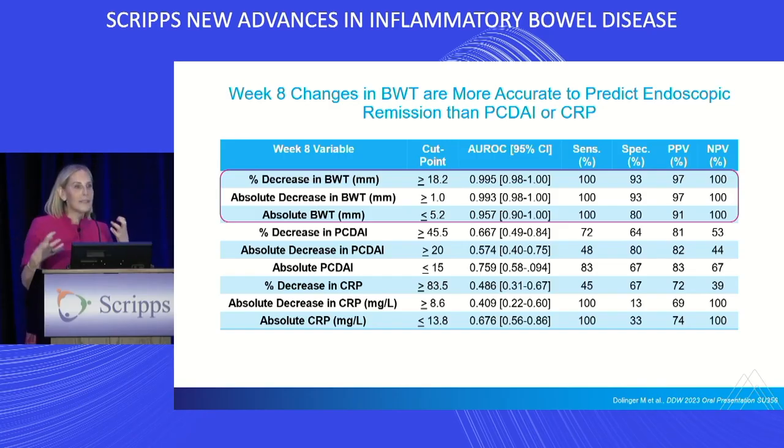So now we're starting to say that in clinical practice, just like Calpro, Ben, you'll tell us what Calpro we need to reach, or what percentage change, or what's an absolute. We're starting to declare what percentage changes and absolutes we should be looking for. And it's not an absolute change of 2 millimeters. You just need a 1 millimeter change post-induction and an absolute bowel wall thickness less than 5.2 to predict endoscopic remission a year later, so almost a year later, 48 weeks later.